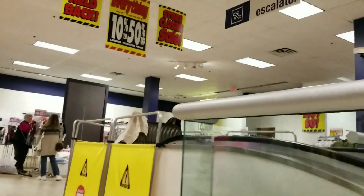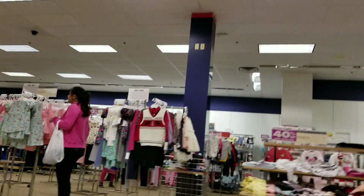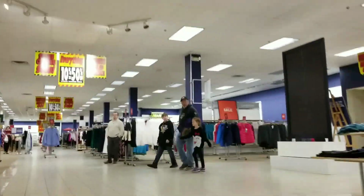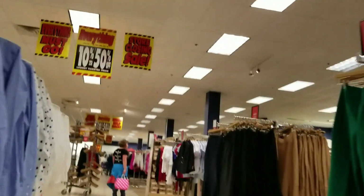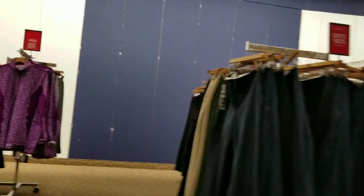Check this out, this escalator is closed. These walls are barren.